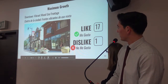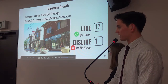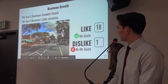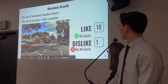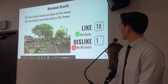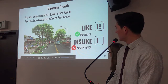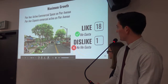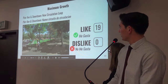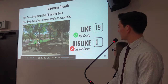In downtown, a vibrant mixed-use frontage. 17 likes, 1 dislike. On Pier Avenue in downtown, complete streets. 18 likes, 1 dislike. On Pier Avenue, active commercial space. 18 likes, 1 dislike. Pier Avenue in downtown, a new circulation loop. 19 likes, 0 dislikes.